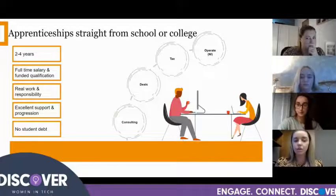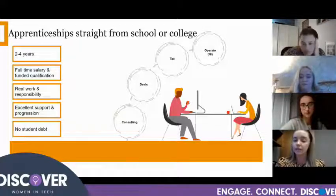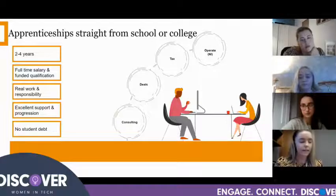So our students can join us in consulting, tax, audit, and then deals, but that's specifically for Northern Ireland. So that's the 3 lines of service you can come into. You can't come into certain roles because of the professional qualifications we do need, but they are still really attractive and popular roles that we always get massive applicants for. So really good choices there.